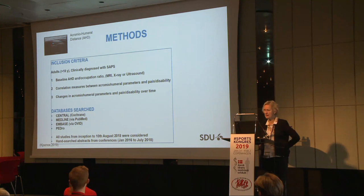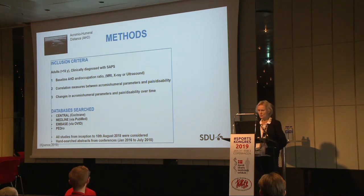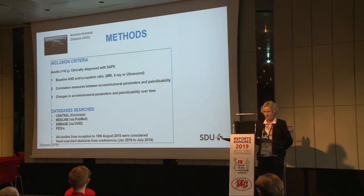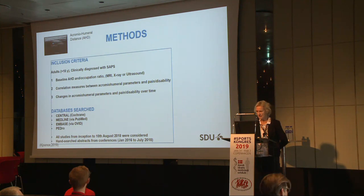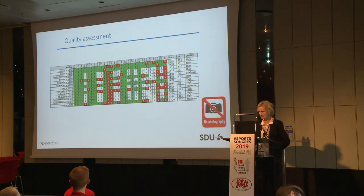So we included all adults above 18 years. They had to be clinically diagnosed with SAPS, and they had to have baseline parameters of the AHD, and also, if possible, the acromial-humeral ratio. And I will come back to that. We searched in the general databases as used today. And here you can see the quality assessment of the 13 studies we included. And most of them, as I said, were of high quality.